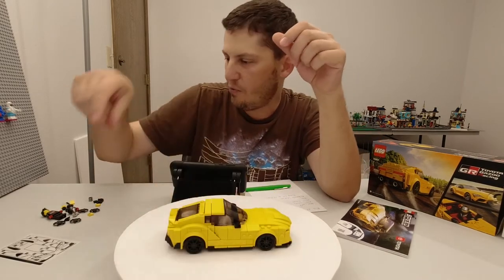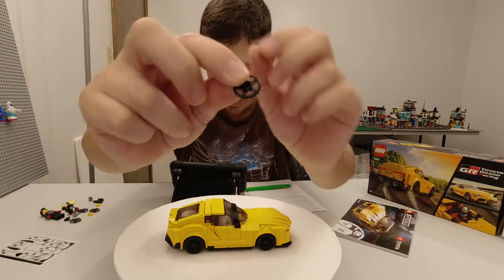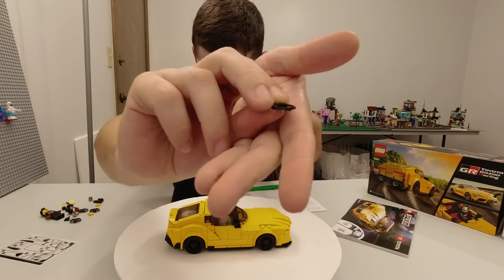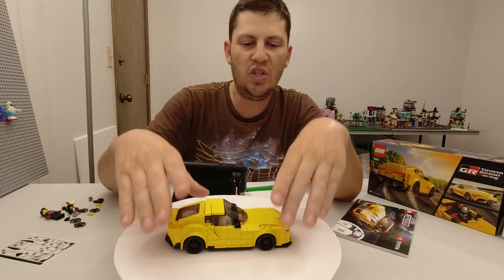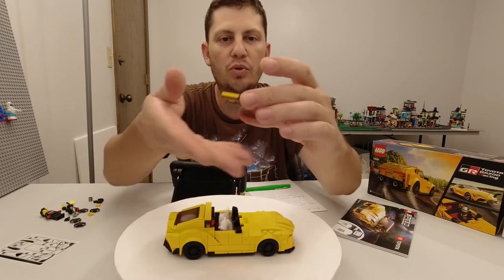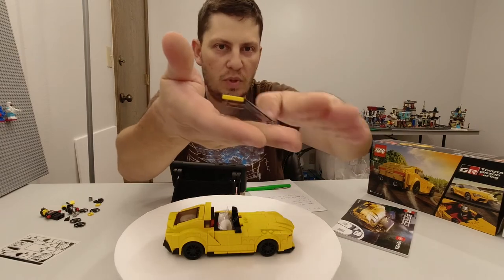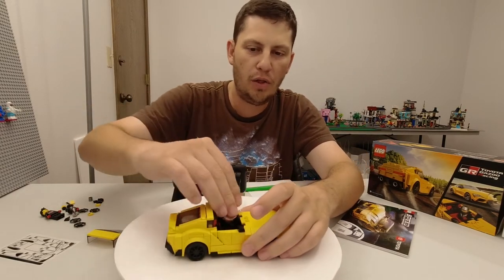There's two sets of wheels for it, and the wheels are a lot thinner than they used to be. And they're now held on by one peg in the center. Two sets of wheels for it, so you can pick which one you want. I believe the windshield is new for this year. It's thin this way, and it's really angled this way. I think it's new.